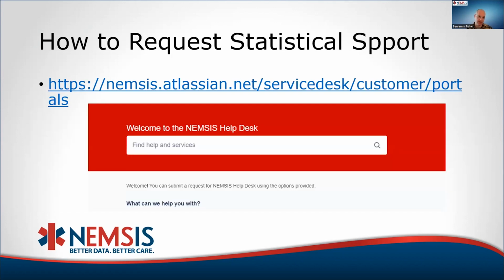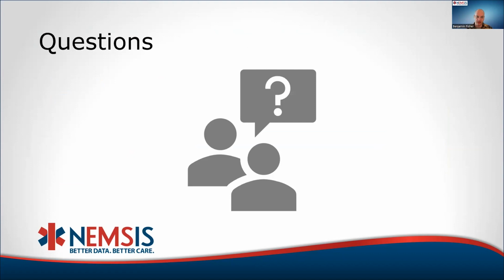Actually, this really is the end. If you want additional statistical support outside of requesting the data set, just open a help desk ticket. And then, yeah, let me switch screens here and show you.